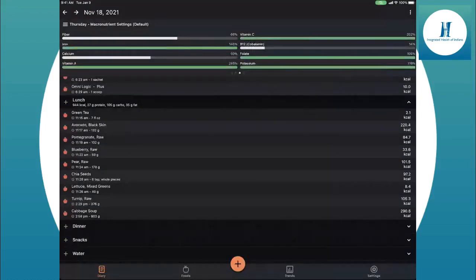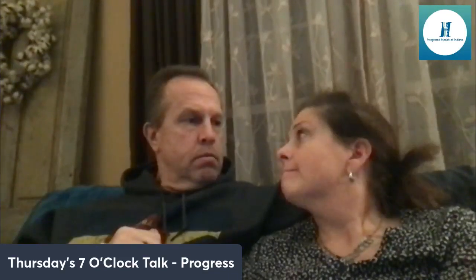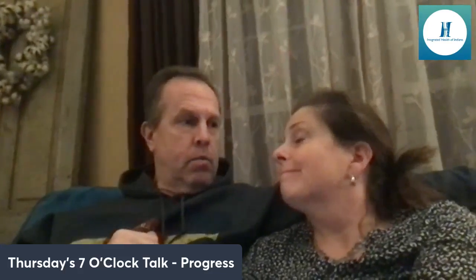My iron, I've gotten all my iron in today. I have all my vitamin A, all my vitamin C. My B12's low, but we'll take care of that here at dinner. Folate is high, which is detoxifying, and potassium is high. So I'm at 66% of all my targets. I'm at 62% of my vitamins, minerals, electrolytes. This is a nutrient-dense diet. You have to have that nutrient density so that your body can run everything it needs to do. And I'm a happier boy when I get to eat and do all my stuff.